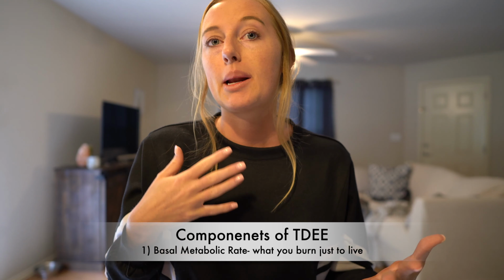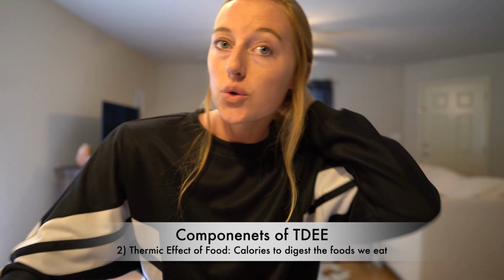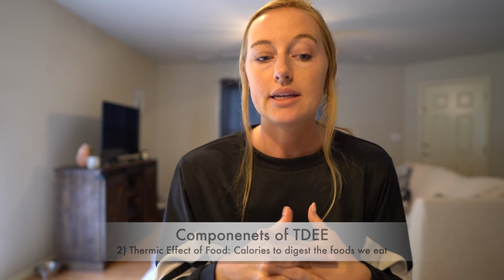The first is your BMR, RMR, whatever, basal metabolic rate, resting metabolic rate. That's what your body burns if I were to just sit on my couch all day, not do anything. What would I burn just sitting there to live, to breathe, but not actually doing anything. Second component, and that actually makes up the most of it, is the thermic effect of food. This is the calories that your body burns digesting, absorbing, and utilizing the foods that you eat. This isn't going to contribute greatly, but it is going to contribute a small amount.